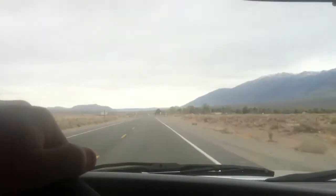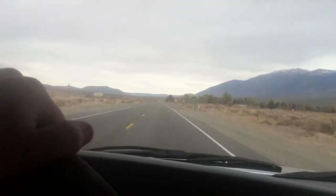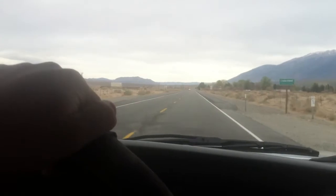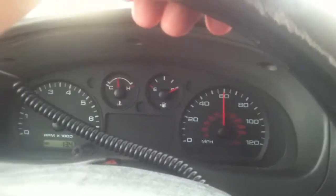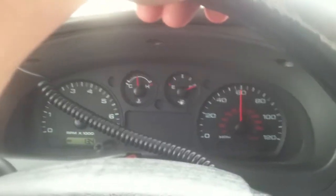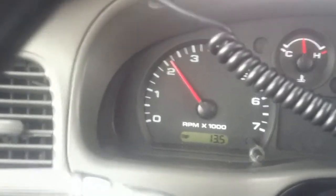I'm 13 miles outside of Bishop right now, and as you can see, it is just a dead straight road. And the speed limit's 60, so good news, because that's all I ever drive in this truck for the 30 miles a gallon that you're seeing. And there's my RPM, just over 2,000, so it's just sipping gas right now.